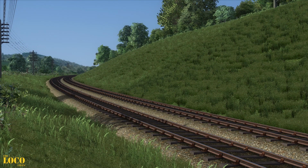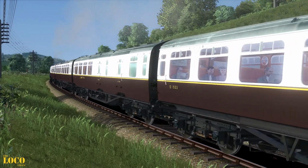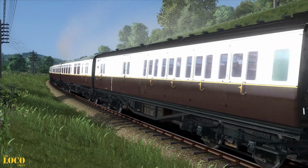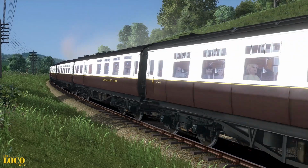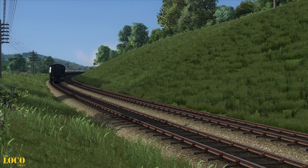In the summer of 1948, BR performed a series of locomotive trials comparing the different classes from the Big Four companies. The A4s produced some good results and had the lowest coal and water consumption figures of any express engines.